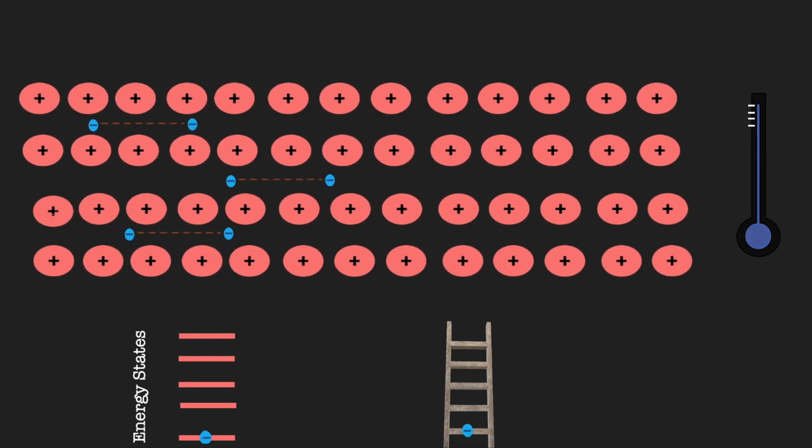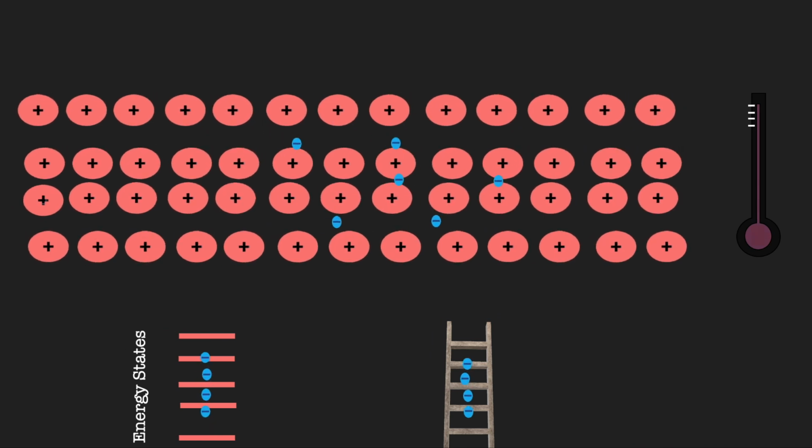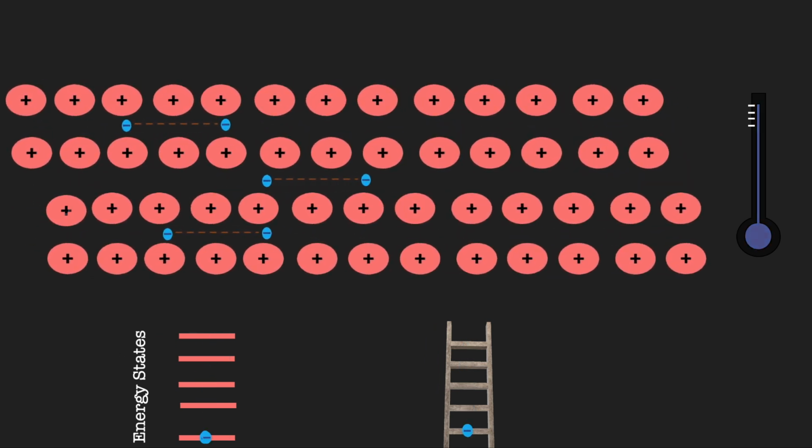When the temperature of the material rises, lattice vibrations increase. This breaks up Cooper pairs and prompts electrons to transition to various energy states or rungs, resulting in the loss of superconductivity. Superconductors are cooled to reduce these vibrations.